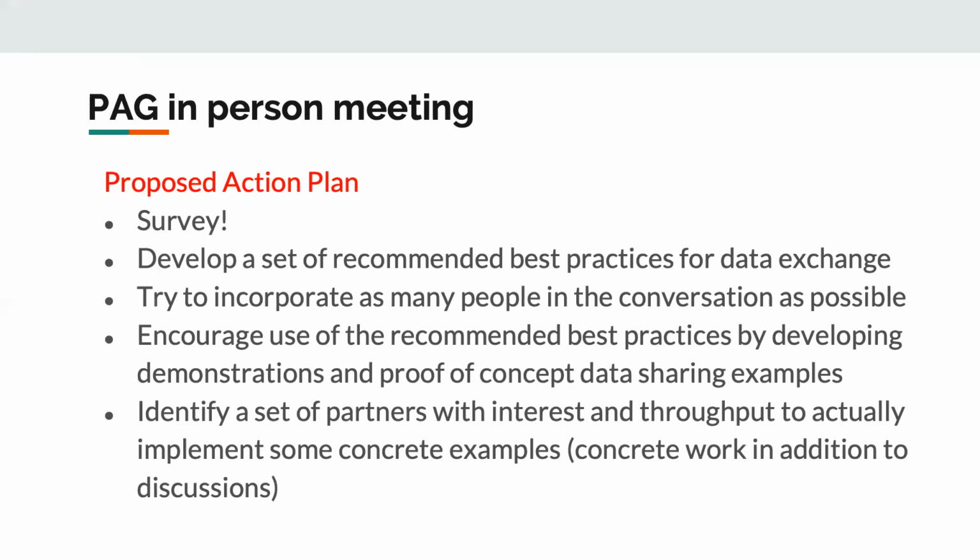We'll encourage use of the recommended best practices, but one of the best ways to do this is by developing demonstrations and proof of concept data sharing examples. And hopefully we can identify a set of partners with the interest to actually implement some concrete examples.